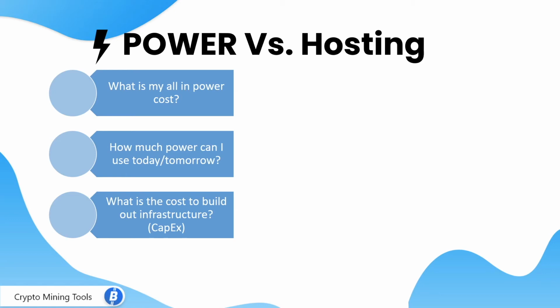And how much power can I use today and tomorrow? I come across a lot of people who have their own power, but they only have 1 or 2 megawatts available right now, today, but have the potential to do 5, 10, 20, even 50 megawatts tomorrow. And if you have that capability, another thing to consider is, what is the cost to build out the infrastructure? What is the CapEx? Do you have transformers in place ready to go? Do you have the panels? Is everything ready to be hooked up? You just need approval? Or do you have to start from the ground and work your way up? It's very important to know.